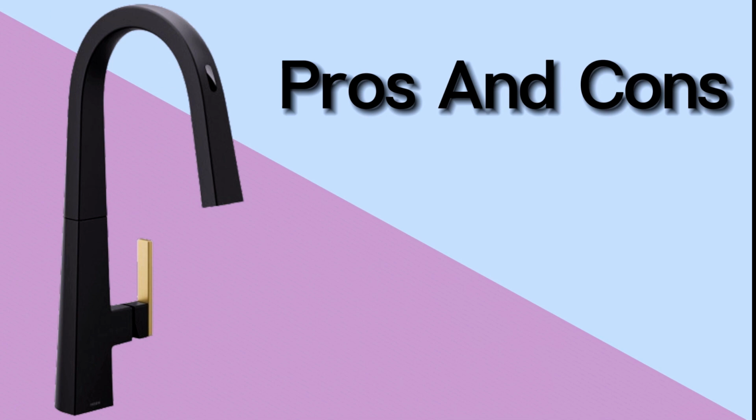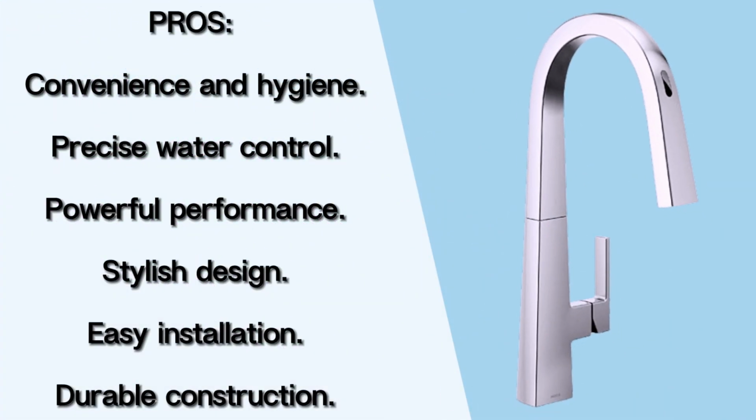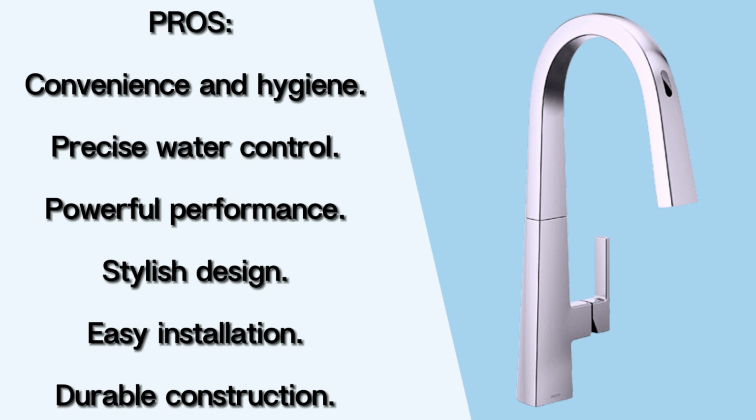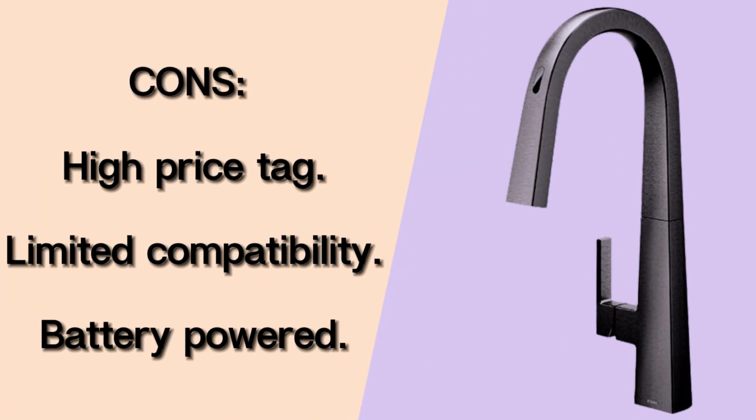Moen S75005 Evser's Neo Spot Resist Stainless Contemporary Smart Faucet pros and cons. Pros: convenience and hygiene, precise water control, powerful performance, stylish design, easy installation, durable construction. Cons: high price tag, limited compatibility, battery-powered.